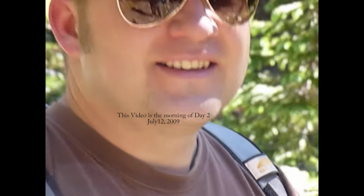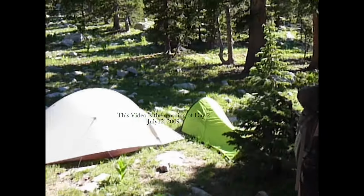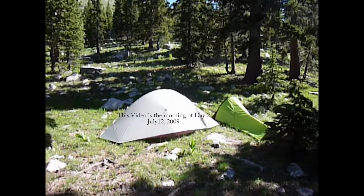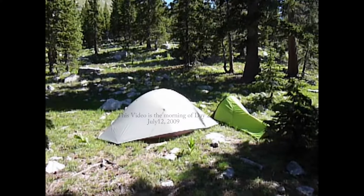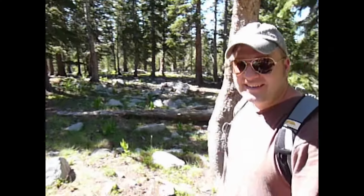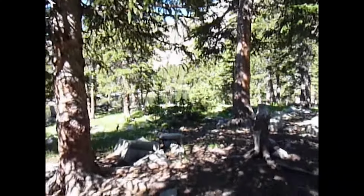Here's a bighorn sheep. And here's Garret. We did 11 miles yesterday, and I made it to the top of Truchas North Peak. We came in from Santa Barbara Campground and made it to Truchas Lakes. There's Garret's tent on the left, and mine, that bright green one. And here's Truchas Lake, down this way.